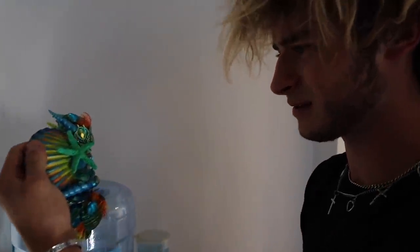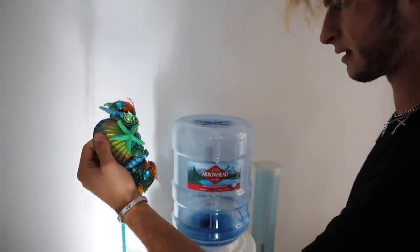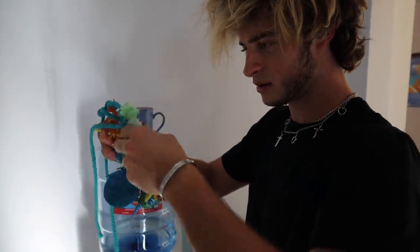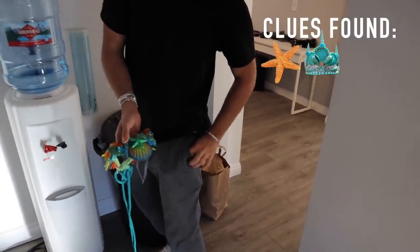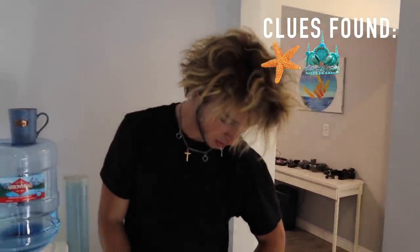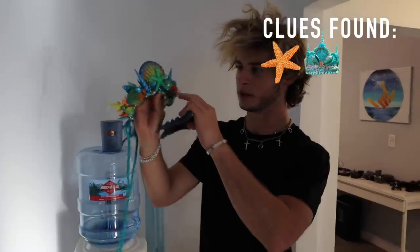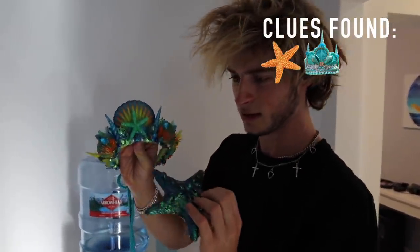Wait, you guys, what is this? Why does he have this on top of his water tank? Is this a crown? What does Steven have around his house? First, he has a crown, then there's also a starfish. You guys, look at the colors. They're very similar. And there's also another starfish right on top of here.